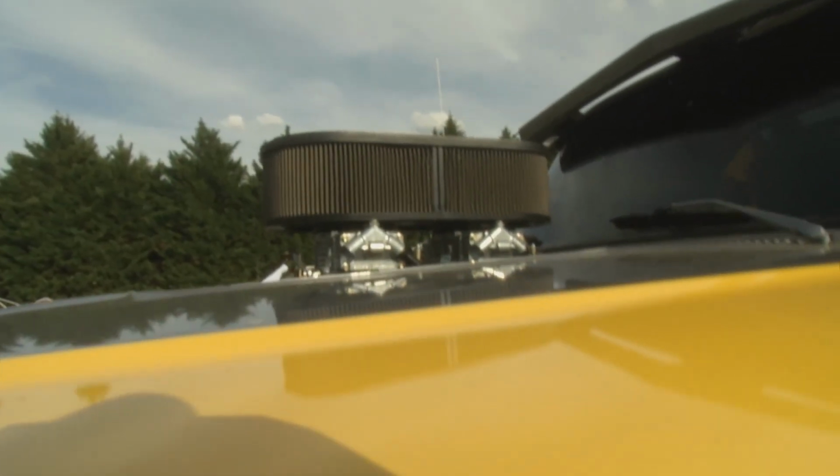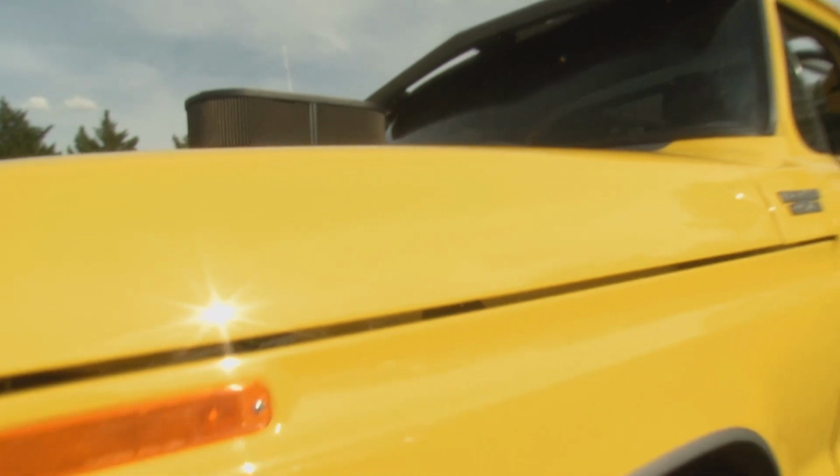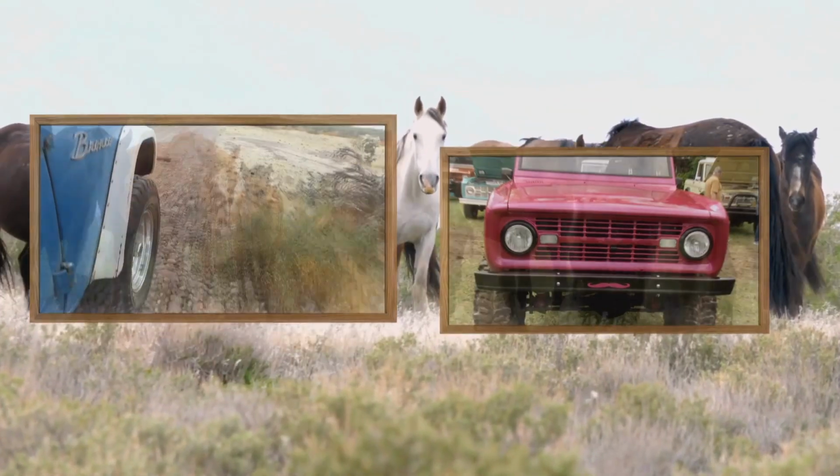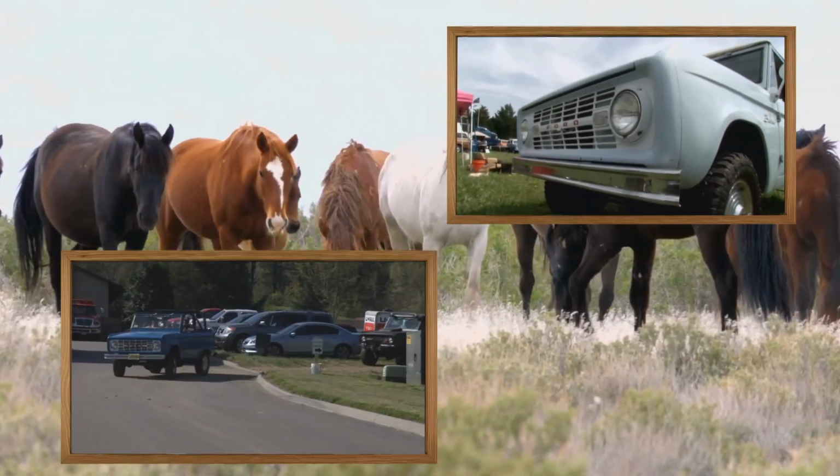In an era where every vehicle seemed to be getting smaller, the second generation Bronco actually got bigger. In this week's Bronco Corral, we get a close-up look at Ford's first grown-up Bronco.